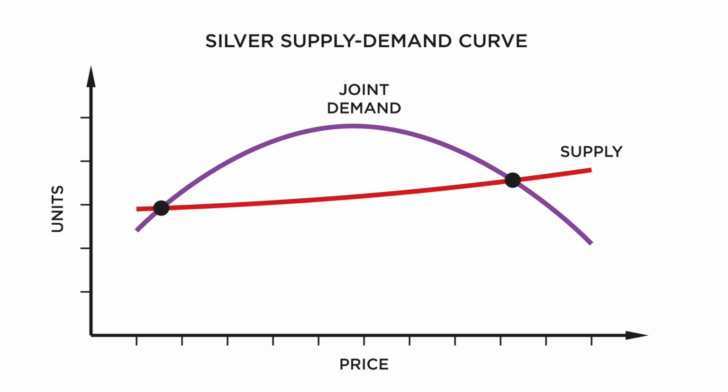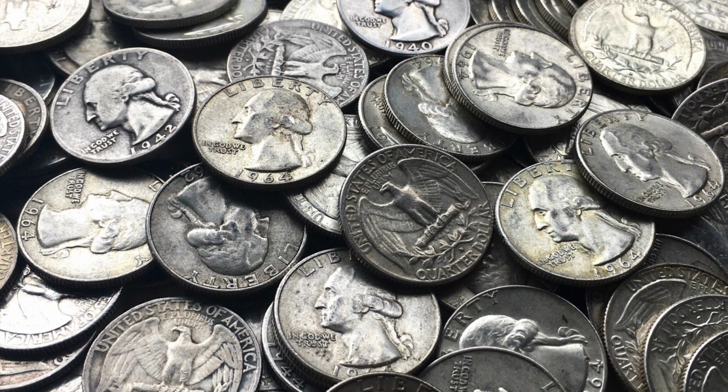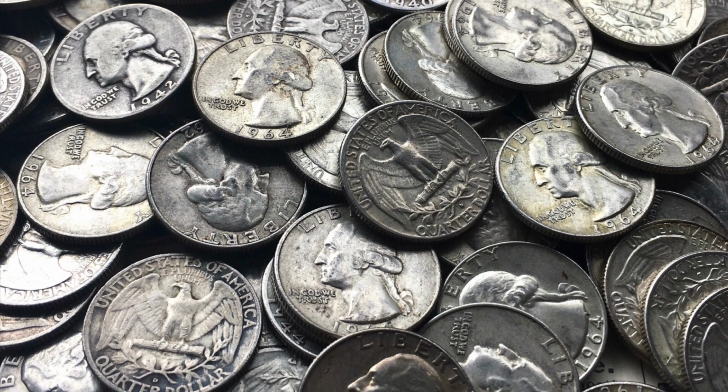Unlike a classical curve, it intersects with the supply curve on two different locations. This means that the silver market has two different balance points. The first represents the state in which it is right now, with low investment demand, a very low price, and a market dominated by industrial demand. But there's another balance point which the market could find itself in, one with a very high price, which is dominated by investment demand. This represents a state in which silver is used as money, and industrial users consume it very sparingly because it is prohibitively expensive.